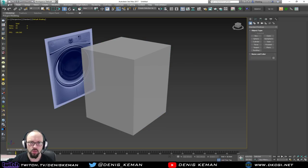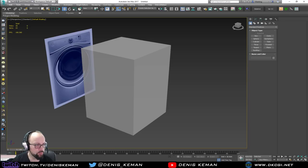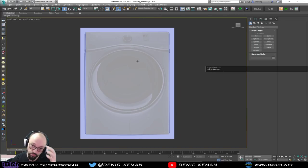Okay. I have this. I want to save it up. Where is it? Japanese style. And here we have washing machine or dryer machine, whatever. It's a machine. All right, there we go. Okay.